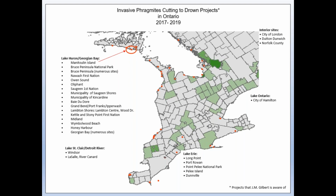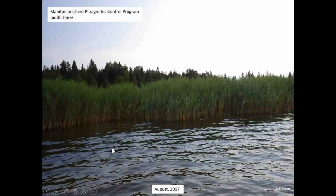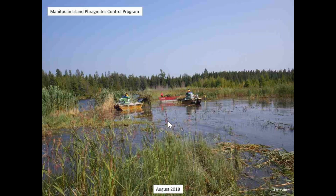But our focus has been along the shoreline, and we went in 2017 into this one area, Blue Jay Creek, and the whole shoreline, over a 2 kilometer stretch, had Phragmites along it. And so I've been taking the trucks there in 2017, 2018, and again last year.